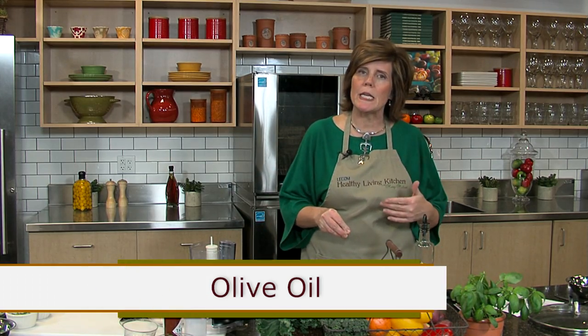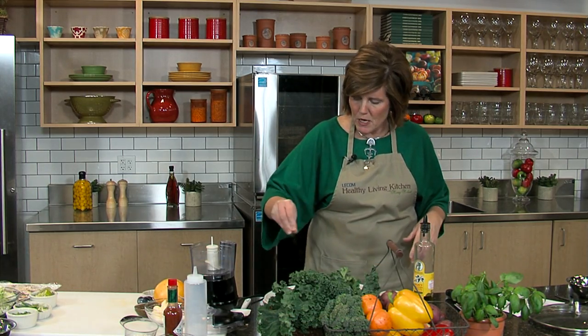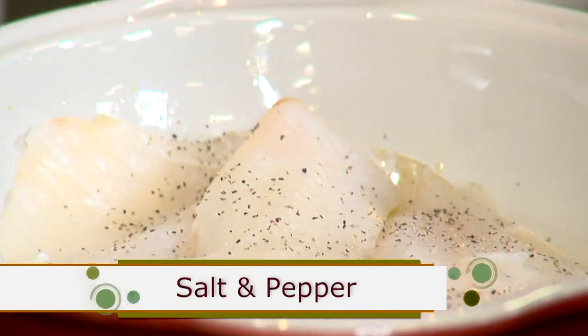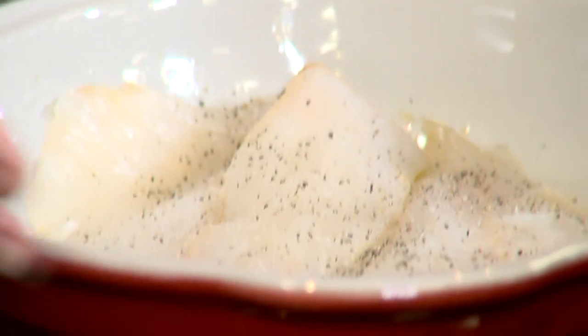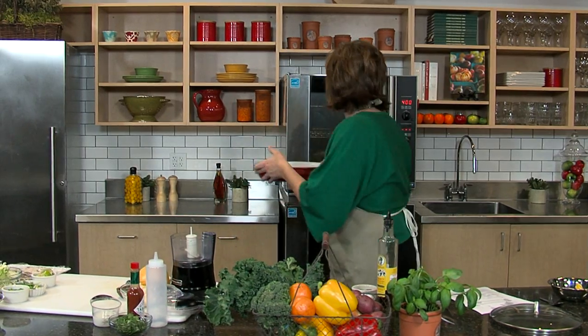I put a little olive oil in my pan. My oven is preheated to about 400 degrees. Put a little salt and pepper, season them up. If it was sunny and warm outside, I would get the grill fired up and I would probably grill this cod. I'm gonna go ahead, stick it in the oven behind me.